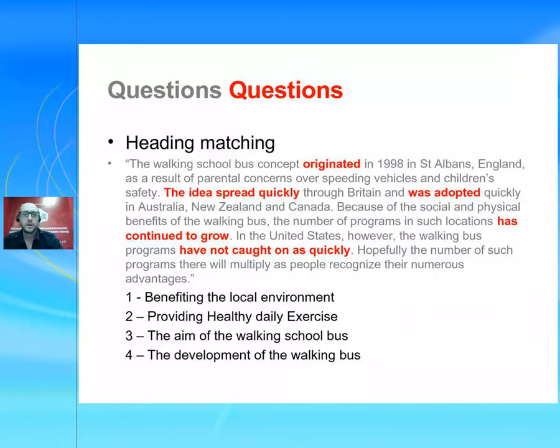Again, if we look at the same topics there, we can see that we're given here the development, and that's a bit difficult to see there, but the development of the walking school bus. This paragraph tells us how something develops.